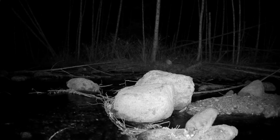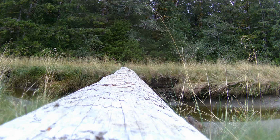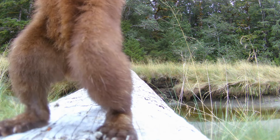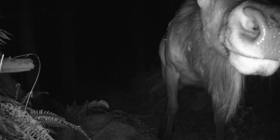Well, let's talk price, because for the vast majority of us, this is a very, very important feature. And I often get asked whether the more expensive cameras are worth it, the cameras that cost a couple hundred dollars. And, well, I have to be honest, I have a really hard time answering that question.